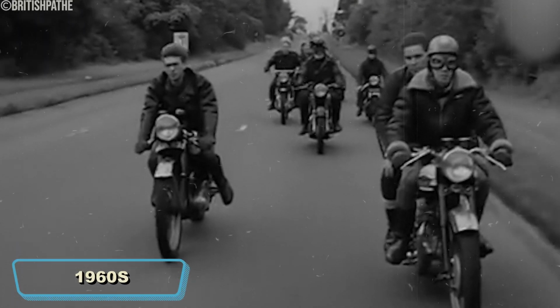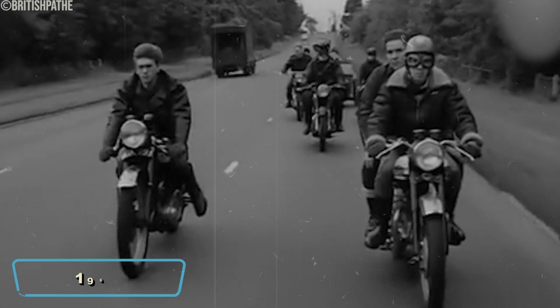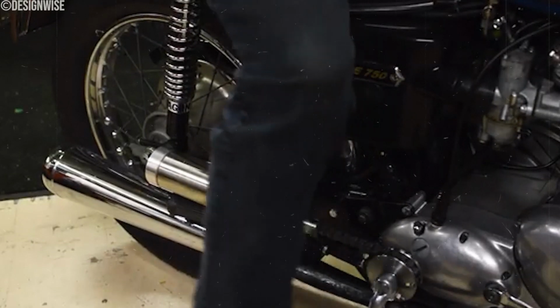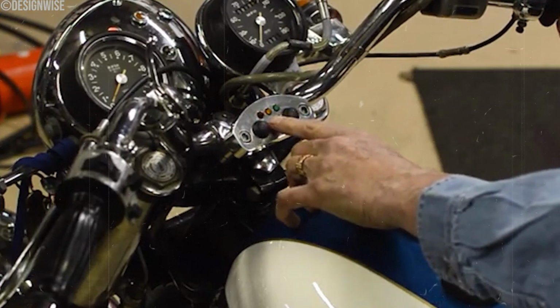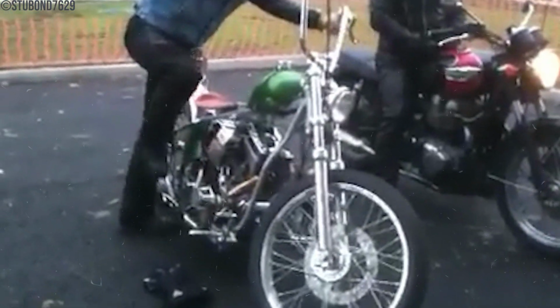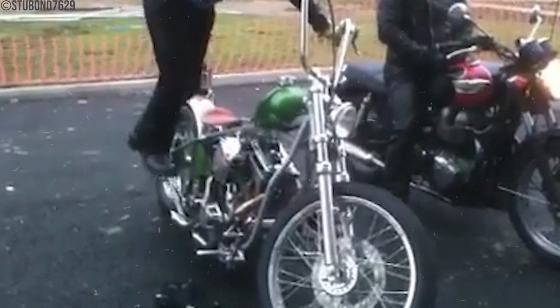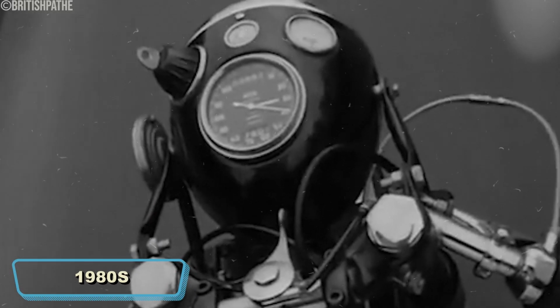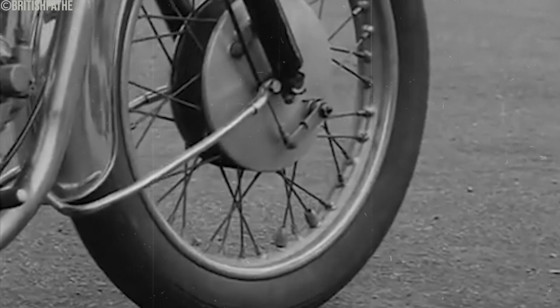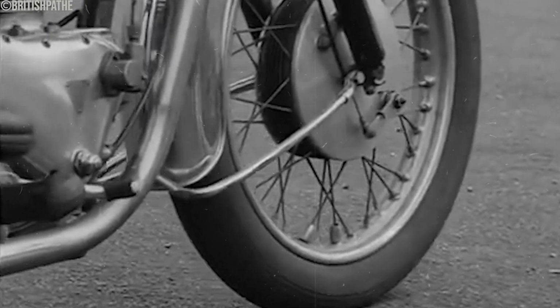In the 1960s, as electric starters became more reliable and affordable, the Kickstarter began to be phased out. Electric starters provided a safer and easier way to start motorcycles, eliminating the risk of kickback and reducing the physical effort required. By the 1980s, most new motorcycles came equipped with electric starters, and the Kickstarter became a thing of the past.